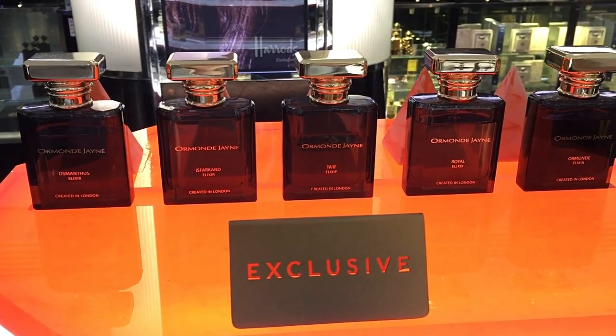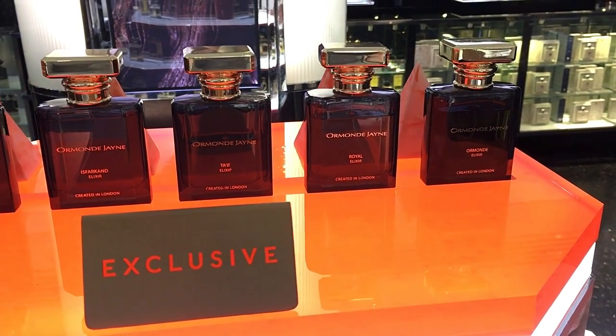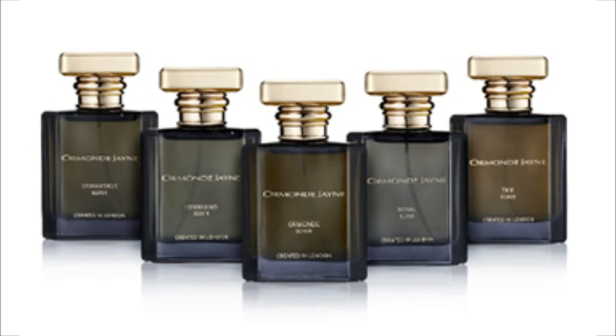Here's an exclusive range that they've got on at Harrods from Almendra Jane. One of the really standout ones was Almond Elixir on the far right there, a really full-on, skanky kind of oud. So oud fans, check that one out.